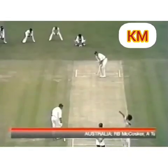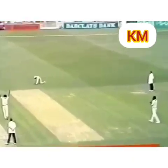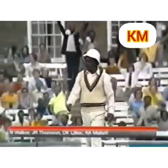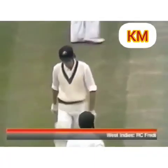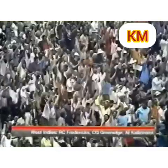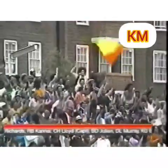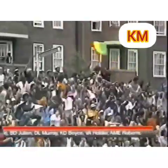Julian now to McCusker. And he's caught him, yes. Fredericks says he's got it. He's scooping it up at ground level, and the first wicket down, McCusker out. Caught around the corner by Roy Fredericks off Bernard Julian's bowling. A sharply lifting delivery that sends the West Indian spectators into a joyous demonstration.